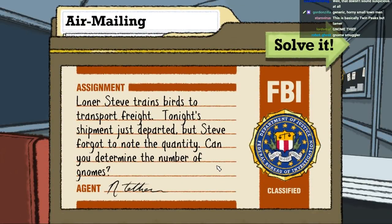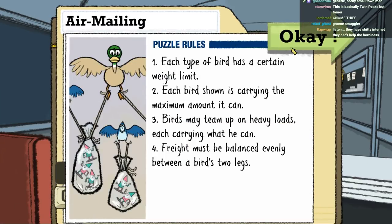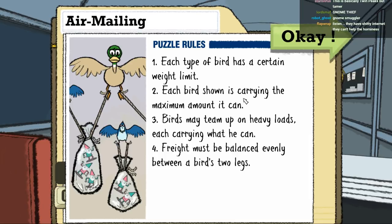Learner Steve trains birds to transport freight. Tonight's shipment just departed, but Steve forgot to note the quantity. Can you determine the number of gnomes? Each type of bird has a weight limit. Each bird shown is carrying the maximum amount that it can. Birds may team up on heavy loads, each carrying what he can. Freight must be balanced evenly between a bird's two legs.